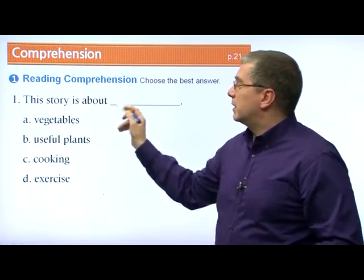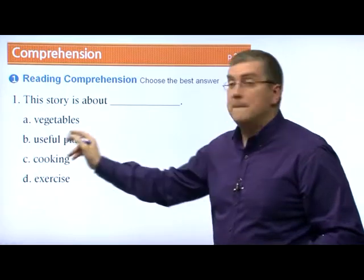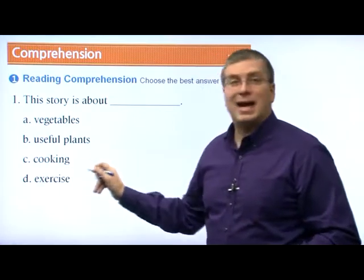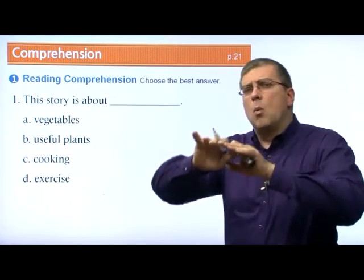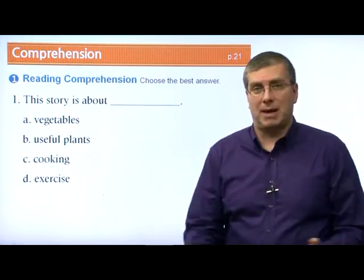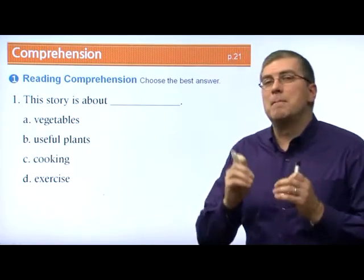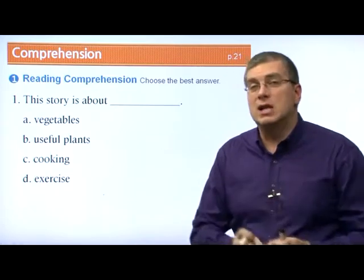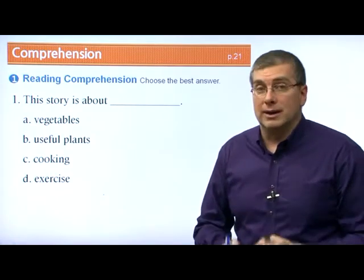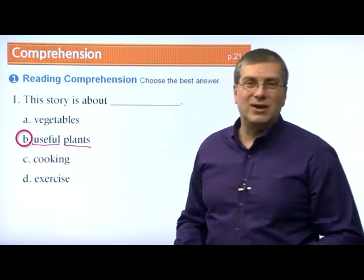Number 1, this story is about what? What are we talking about in this story? A, vegetables. B, useful plants. C, cooking. D, exercise. So we have to think about what is the big subject that covers the whole reading passage. The whole reading passage, not just part of the reading passage, right? Like I said, we use plants for many, many different things. It's very useful. Soap is useful. Perfume is useful. Oil is very useful. So we're talking about useful plants, not vegetables.